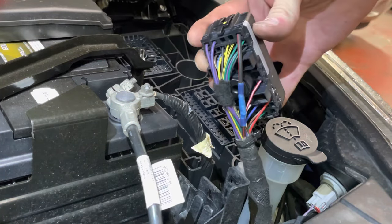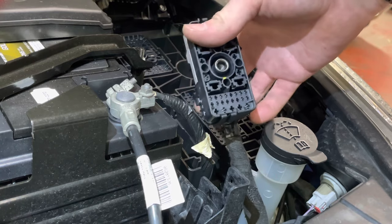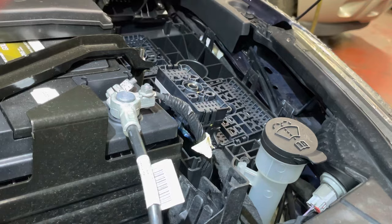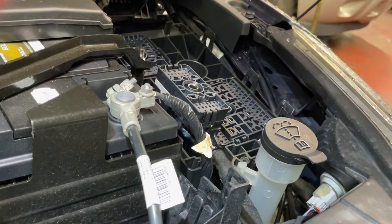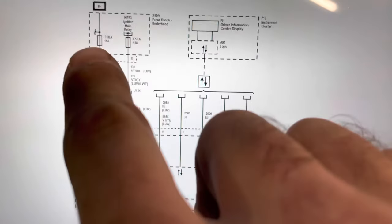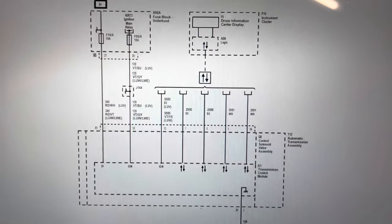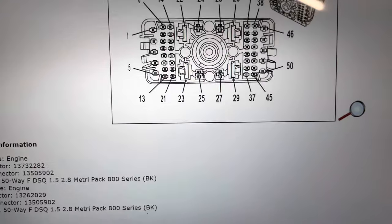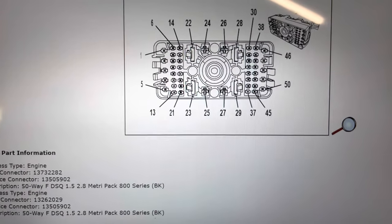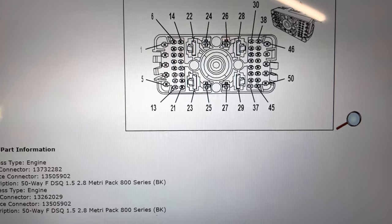I don't know for sure that this is related to our problem. I'm gonna have to take a look at my pinout diagram to see just which one of these connectors is the one we're looking for. So according to the schematic, we're looking for connector X3, terminal 37. Here's a pinout view of that connector.